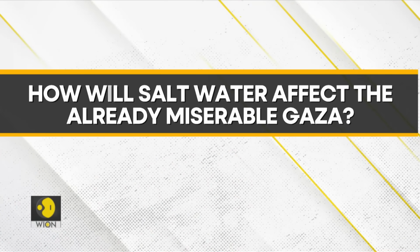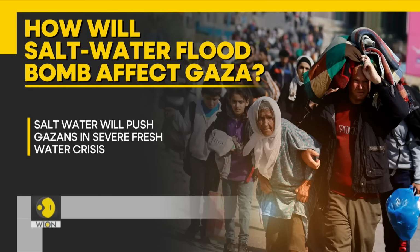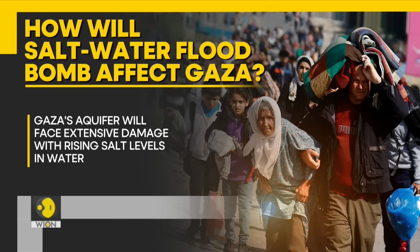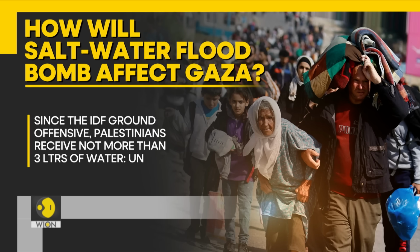But how will releasing salt water affect the already miserable Gaza Strip? There are many things to look at, beginning with its catastrophic effect on the civilians. Israel unleashing seawater on Gaza will further put civilians on the edge as they continue to reel from severe fresh water shortage. Further, Gaza's aquifer, from which the population draws drinking water and water for other uses, is already becoming saltier with a rise in sea level, requiring more energy to fuel the desalination plants on which the population depends. As per the United Nations, the aquifer, before the war, provided 83 liters of water per person. But since the IDF ground offensive, Palestinians receive not more than 3 liters a day.